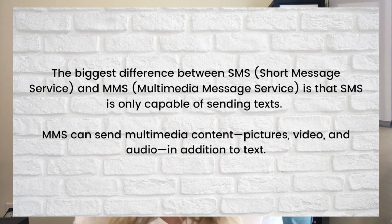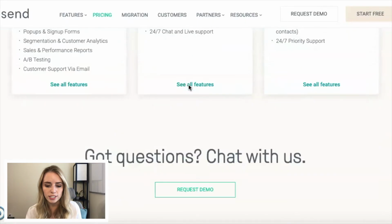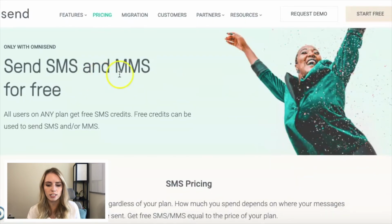that SMS is only capable of sending text, and MMS can send multimedia content such as pictures, video, and audio in addition to text. So if we go back here, you can see, and if I scroll down, send SMS and MMS for free.